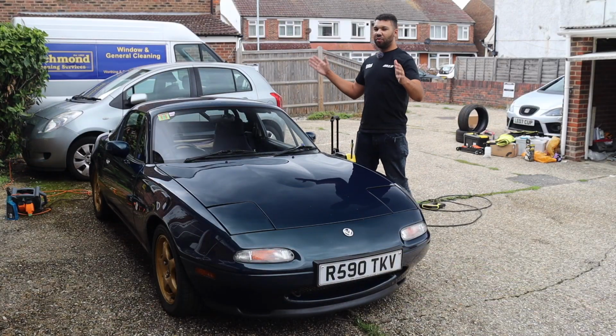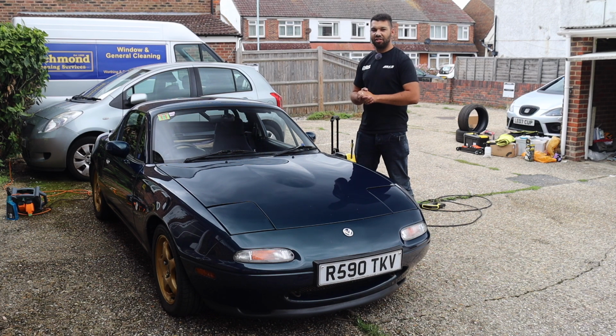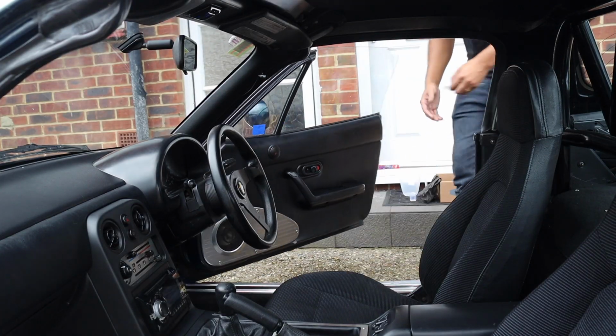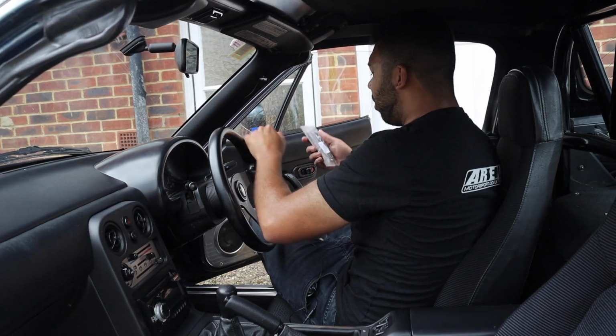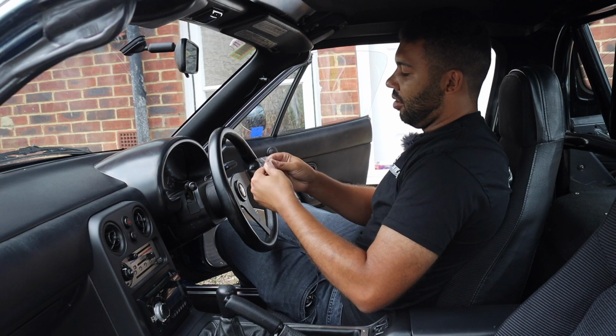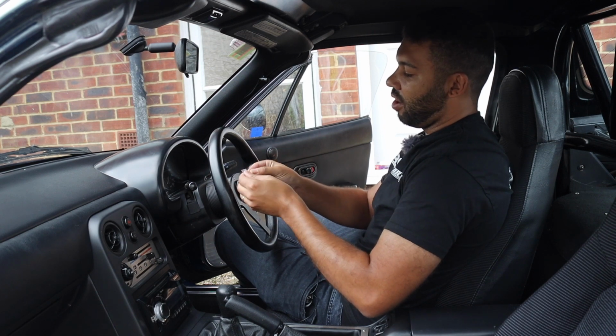So there we have it, Monique is gleaming and ready to be on display at the MX-5 National Rally tomorrow. I've forgotten something. I've forgotten the pièce de résistance. How silly of me, I almost forgot about the air freshener. There we go. No car clean is complete without an air freshener, surely.